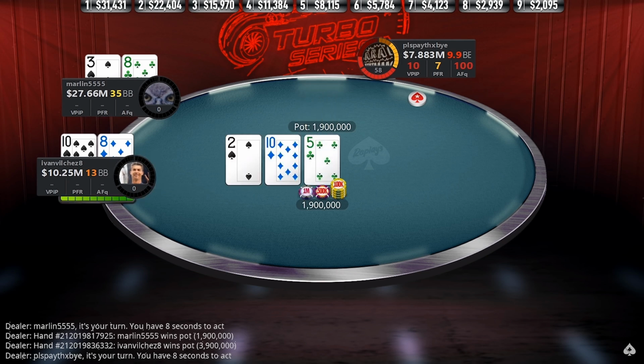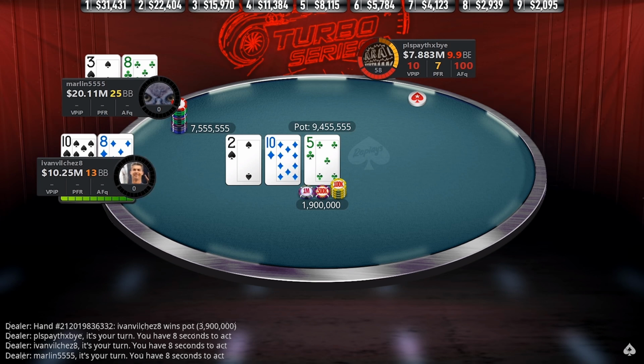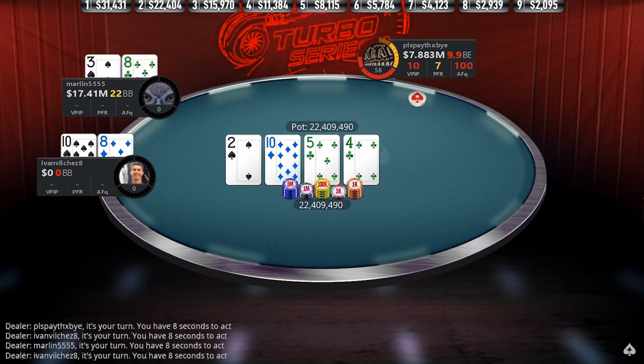Marlin checks it back. 10-5-2 flop. Top pair for Ivan. Nothing doing for Marlin. Ivan starts things out with a check. Look at this. Marlin bets 7.5 mil into 2 million chips. Riddle me this one. Ivan goes all in. Snap call from the 8-3.